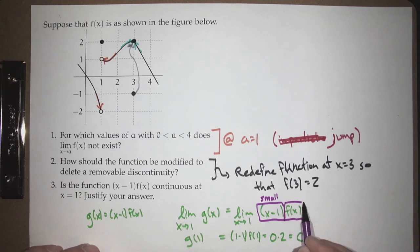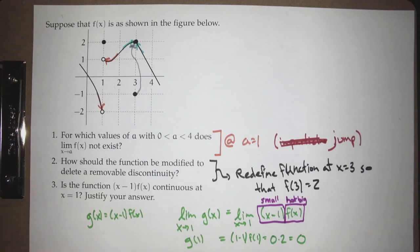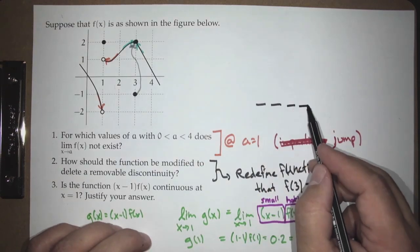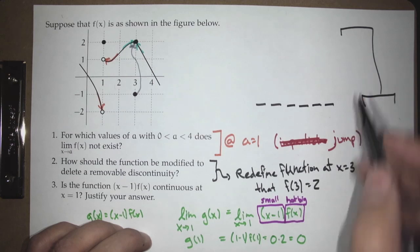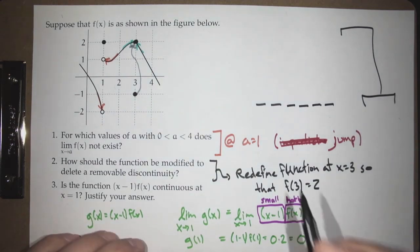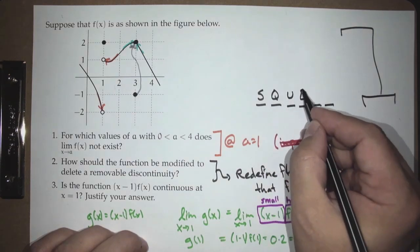What about f of x? Well, it's not approaching a value, but it's not getting big. I know, you're like, wow, this is very mathematicians. It's small and not big. Okay. What's our conclusion? And what tool are we using to make that conclusion? What's the tool? Squeeze.